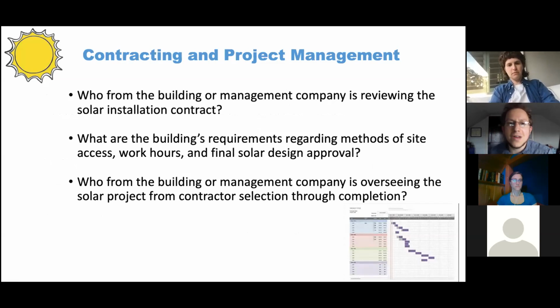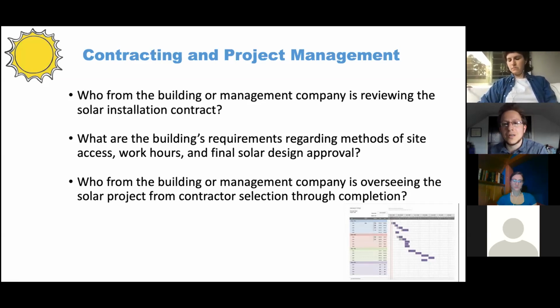Okay, and then these, in the interest of time, I think we can gloss over a little bit. But when you get to the point that you've decided you're doing a solar project, and it's not if, it's really how, at that point you just want to think about how the project is going to be managed, with it in mind that many of you have volunteer boards and part-time property managers. Just make sure you have answers to these questions: who from the building is going to review the contract, what kind of restrictions do you want to make sure the solar installer meets in terms of work hours and access to the site, and who is going to be the designated contact communicating with your solar company through the project completion, to make sure that everything is closed out.